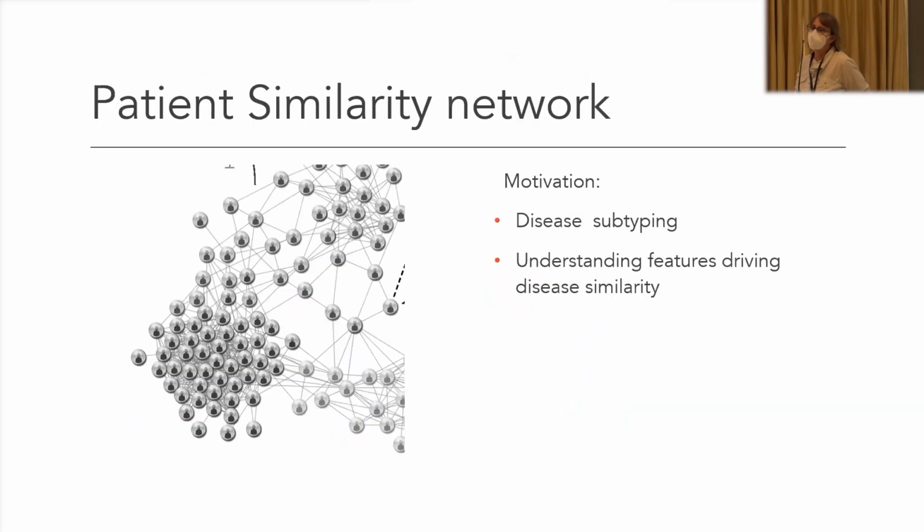So this is one example, where we start with a so-called patient similarity network that can be built based exactly on this expression similarity method as previously. And then we would like to use this patient similarity network to, first of all, identify the subclasses of the disease, but also to identify features that underlie those diseases in addition to having similar expression.